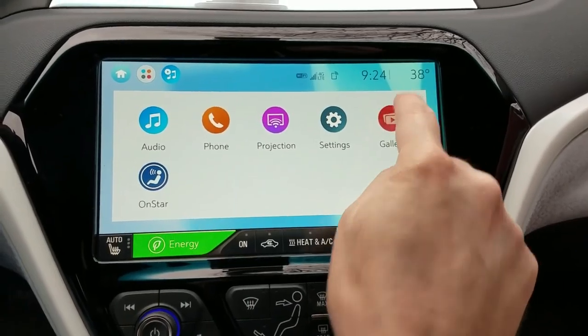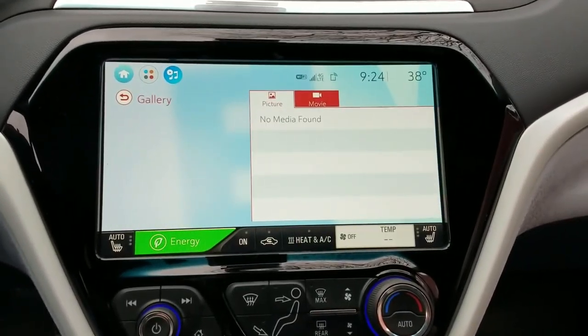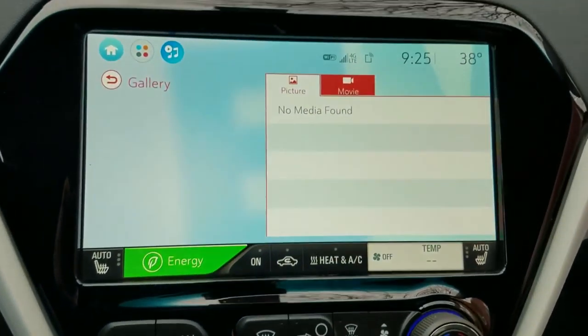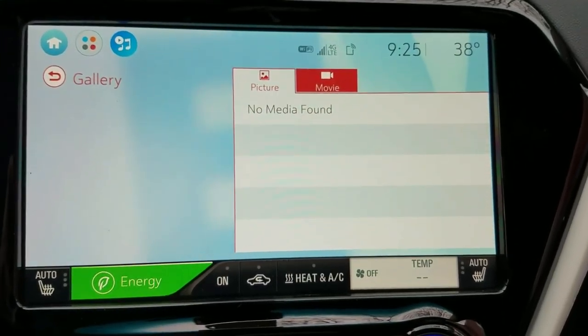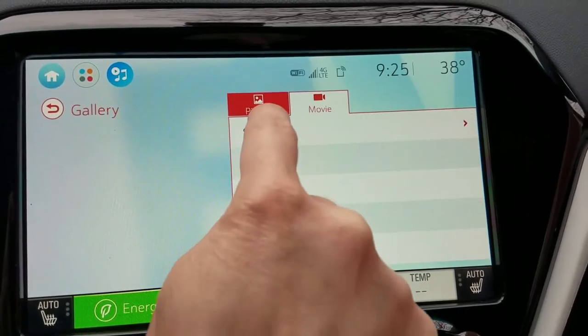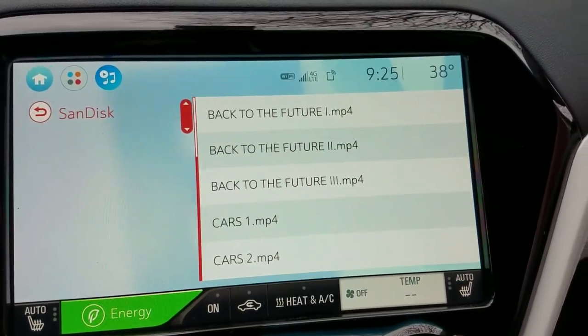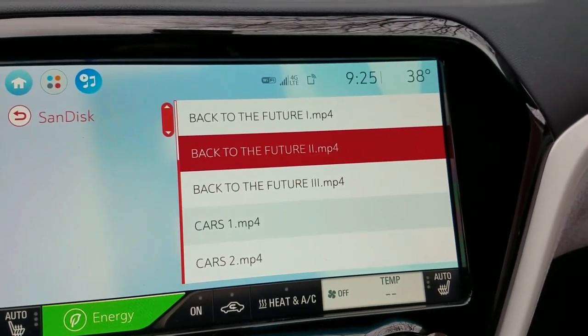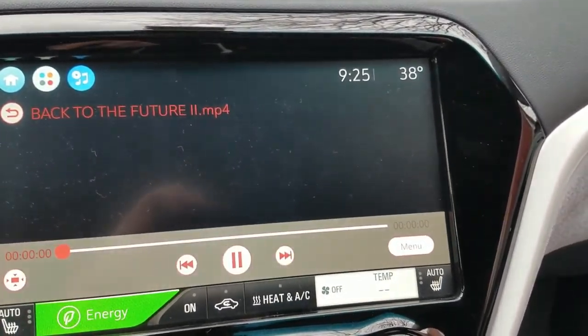So because of that, if I go to my apps here, and I click on gallery, and I do have the USB flash drive. I got a small one, a little 64 gigabyte low profile. I love that thing. But it is formatted in the proper format, FAT32. So therefore, I can click on the movie tab, and I can click on my disk, and any of the MP4s that I have loaded up here, I can just click on any one of them. And there we go. It's playing a movie.